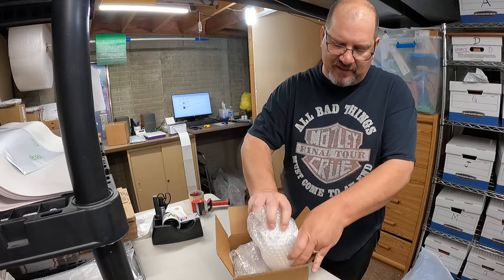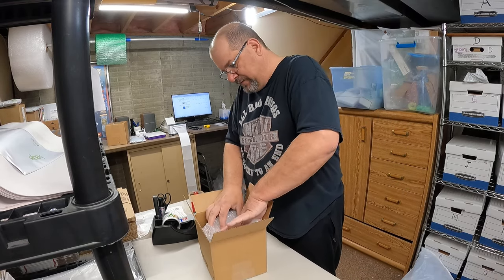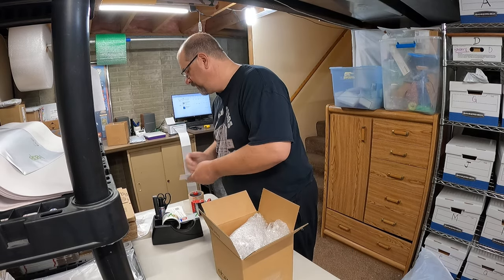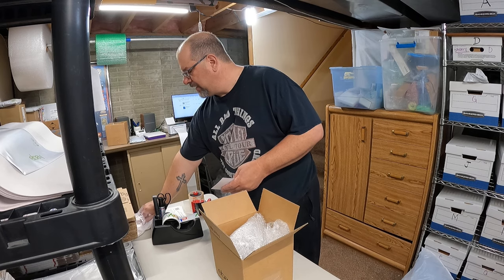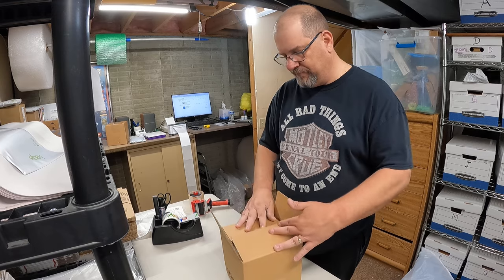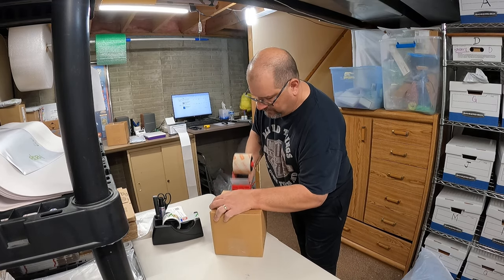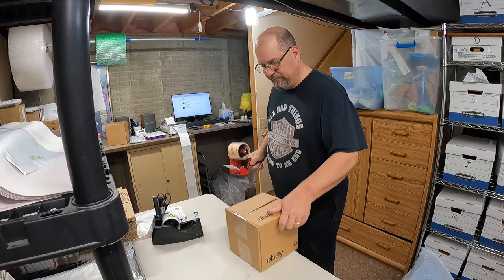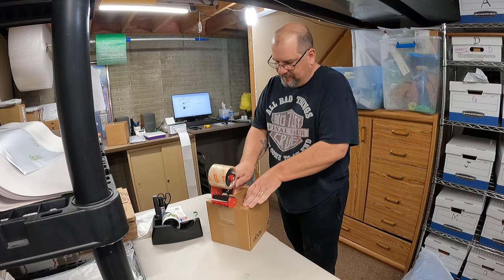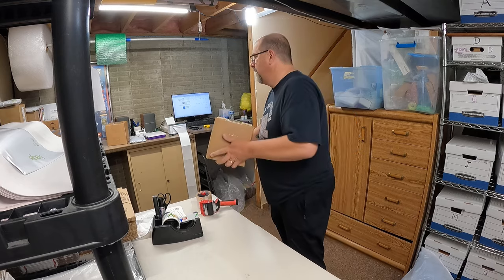Yeah, that fits nicely. Look at that. It's almost like I know what I'm doing, but I don't. Sticker and a thank you, which I think we forgot last time. That's the way it goes sometimes. And get it nice and tight. Pick it up. Boom. We're down to two.